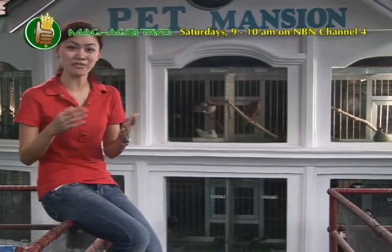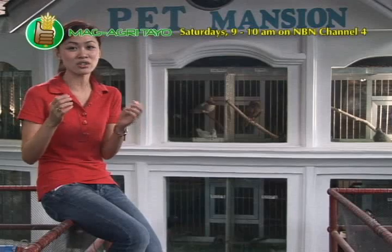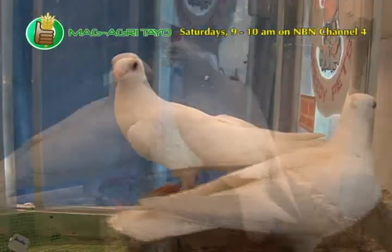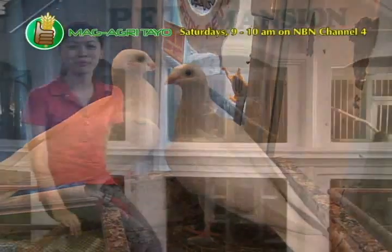So having the divider in between, they get to see each other every day, they get to know each other. Then once makikita nyo na they're very comfortable with each other, they try to like kiss and all of that, then you take the divider out, then that's the natural pairing. Once you have that, then it's good, you have a proven pair.